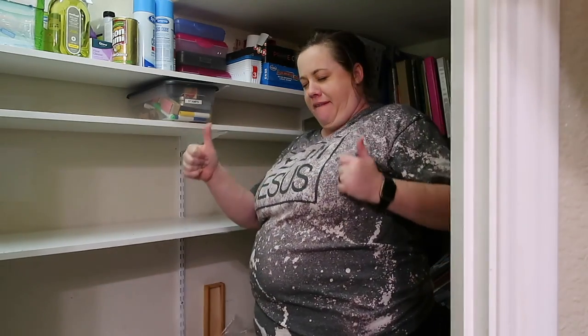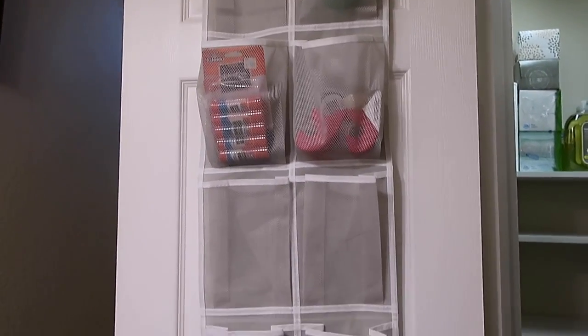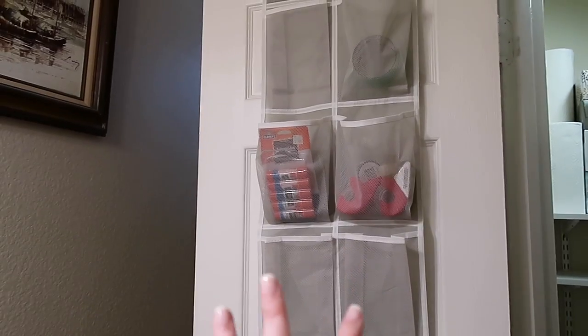You may recognize this shoe rack as the same one that was in Grace's room declutter. That package actually came with two, and it fits perfectly. This is like a really skinny door, and it fits perfectly.